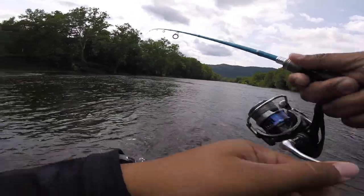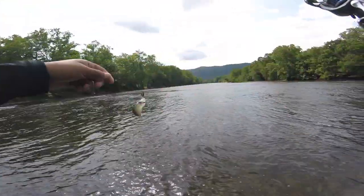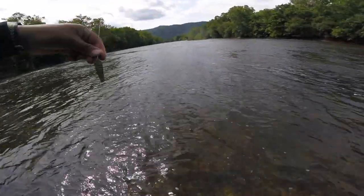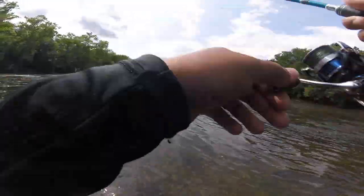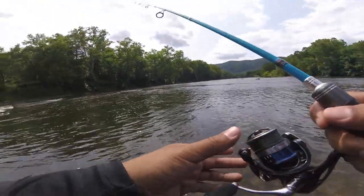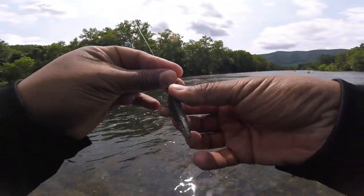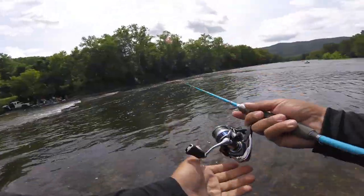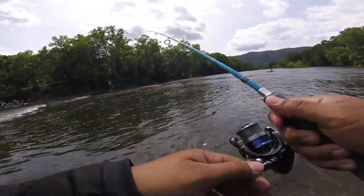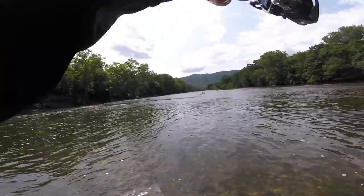Got him. Let's go. Oh, going wild. Look at that, baby. Quick release. I'm on. Oh, he came off. That was a decent one, too. Dang, soon as it hit the water. Little guy's aggressive.